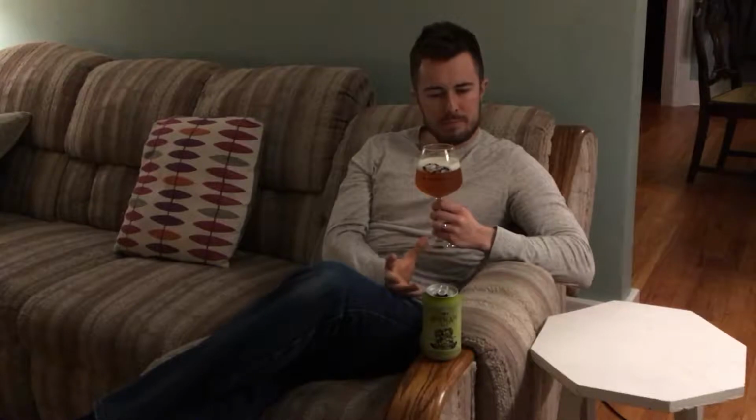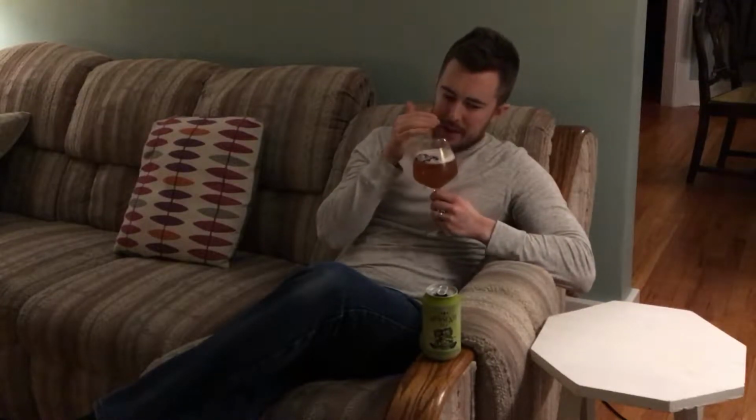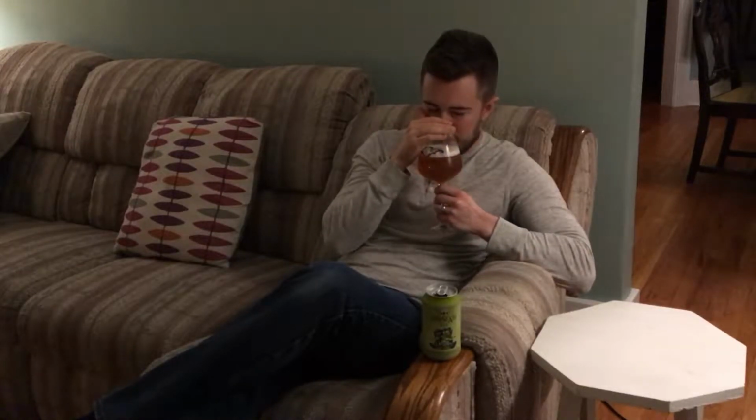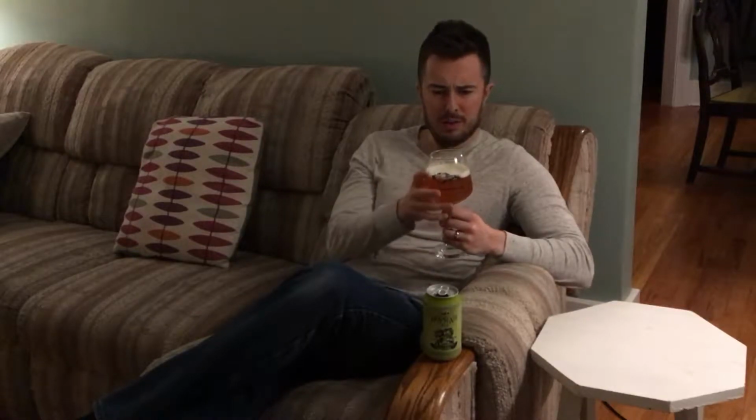So it's not super aromatic. Definitely just a average or light hoppy scent. Maybe a touch of sweetness, honey in there as well. From what I remember, the honey was pretty subtle in this double IPA. But let's taste it and see how it is. Cheers.